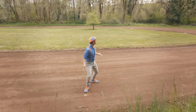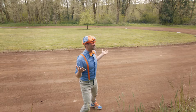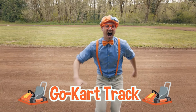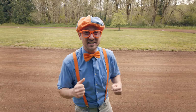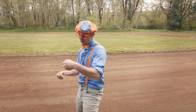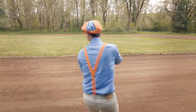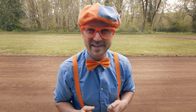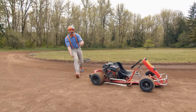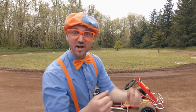Check it out! Yeah! Today, I'm in Tenino, Washington, and this looks like a secret go-kart track. Yeah! I sure do love go-karts! Have you ever ridden a go-kart before? Yeah, they're so fast. Grabbing that steering wheel, round the corners. This is gonna be fun. I was just acting like I was driving a go-kart.